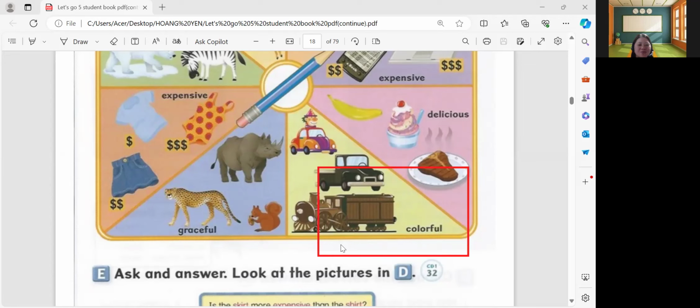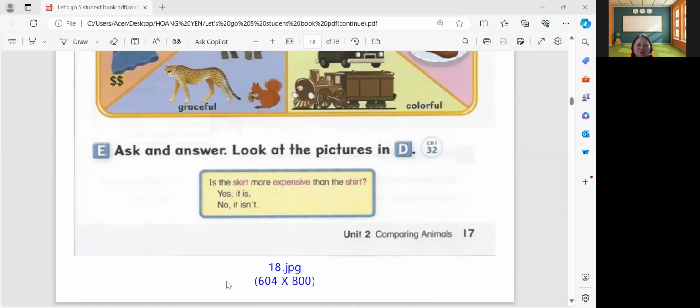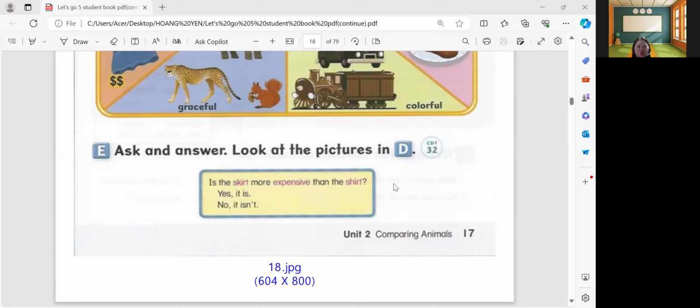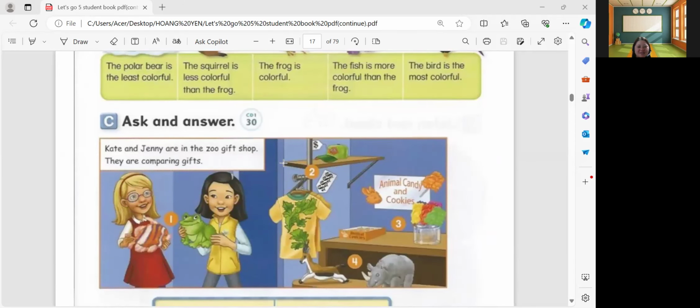Okay, very good. So for letter E, ask and answer, look at the pictures in letter D. So here is the question. Please read. Is the skirt more expensive than the shirt? Yes, it is. No, it isn't. All right, so is the skirt more expensive than the shirt? So what's your answer? Is it yes, it is, or no, it isn't? If you take a look at this side, the answer is? No, it isn't. Okay, it's no, it isn't. All right, so now let's go back below.